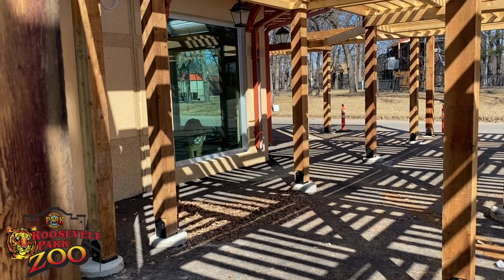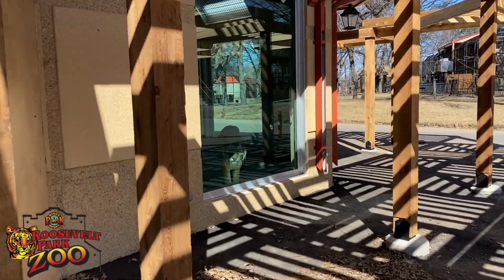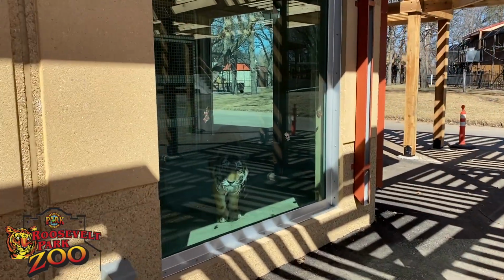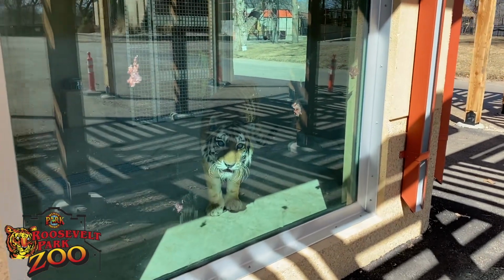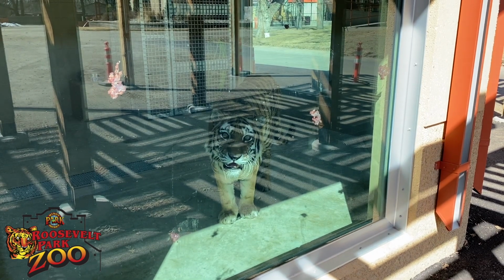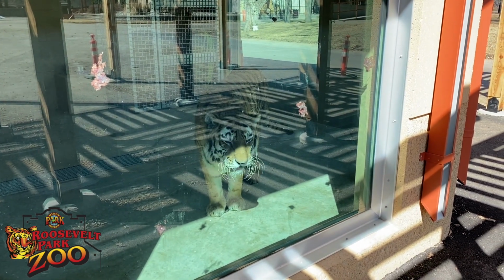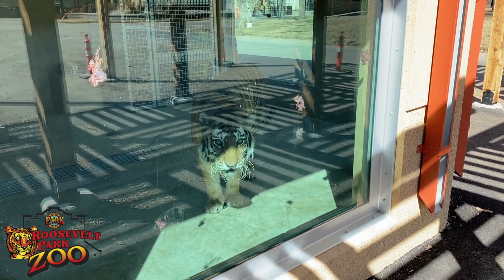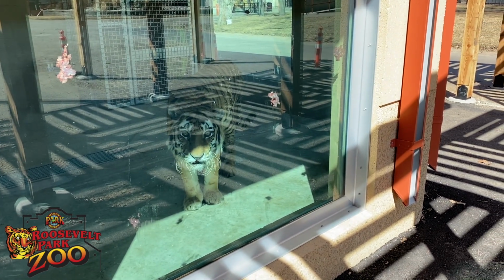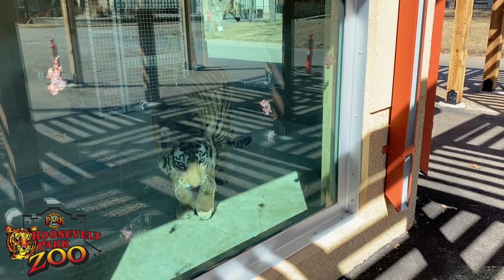Check this out. We woke up our girl. Hi, Kropinka. We learned last time she is not a fan of this camera. She's going to hiss at us. You'll see on her window, that was intentional. The keepers gave her a little extra enrichment on the window. She'd come up to the window and lick at the window to get that meat off. So it'd be a good experience for someone at that height as well.